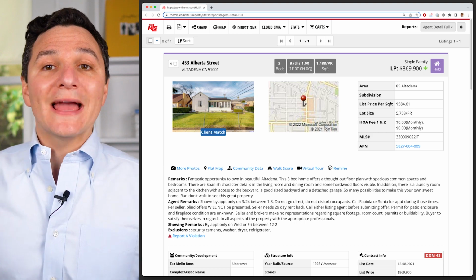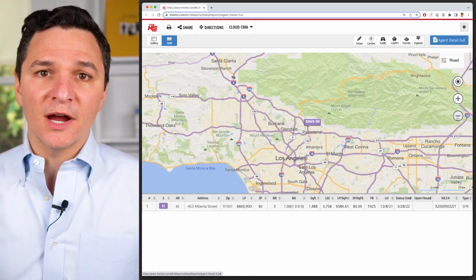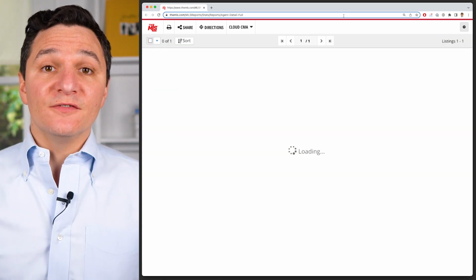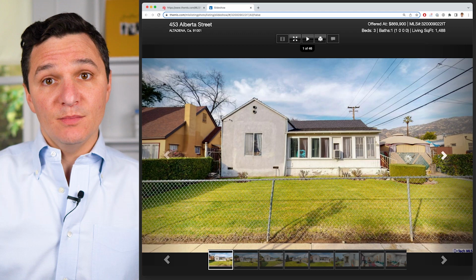So how do we use a reno loan in a market like Los Angeles to buy a home without a bidding war and without overpaying? Well, let me demonstrate with an example. 453 Alberta Street in Altadena, a super cute neighborhood just outside of LA proper. 453 Alberta Street is a fixer. She's a 3-bed, 1-bath, single-family home that frankly has seen better days.